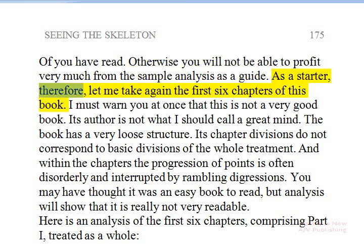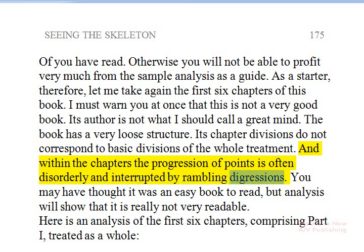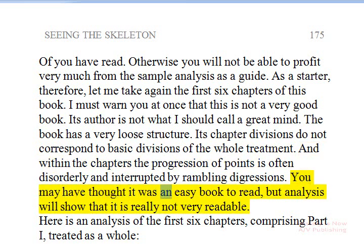As a starter, therefore, let me take again the first 6 chapters of this book. I must warn you at once that this is not a very good book. Its author is not what I should call a great mind. The book has a very loose structure. Its chapter divisions do not correspond to basic divisions of the whole treatment. And within the chapters the progression of points is often disorderly and interrupted by rambling digressions. You may have thought it was an easy book to read, but analysis will show that it is really not very readable.